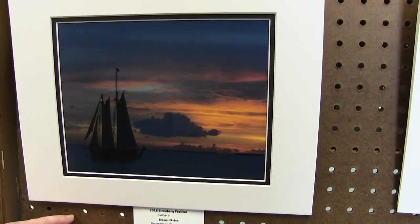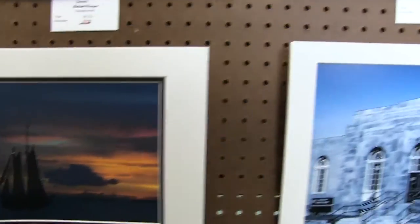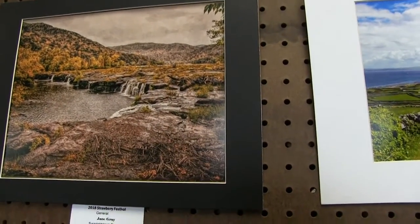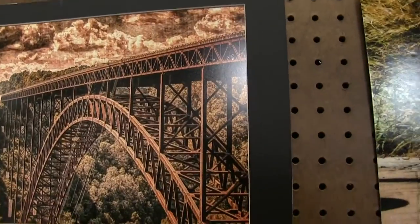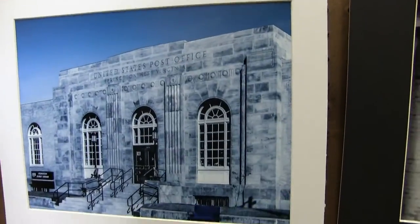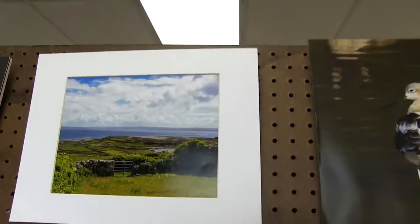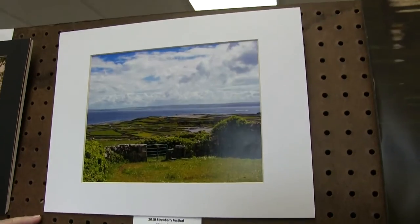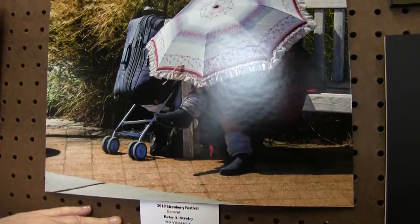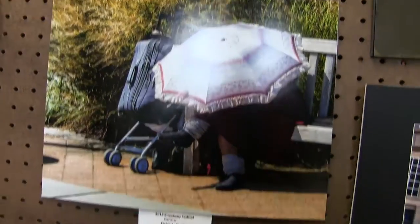General, Don Ovie, Sunset in the Keys, it's $30. A general again, this is Jane Grey, Sandstone Falls, $50. Jane Grey, The Bridge, $50. Jane Grey, Princeton Library, $50. Diana Moore, Ireland, that's pretty, $20. Here's a general one, Betsy Straley, No Vacancy. That one's not for sale.